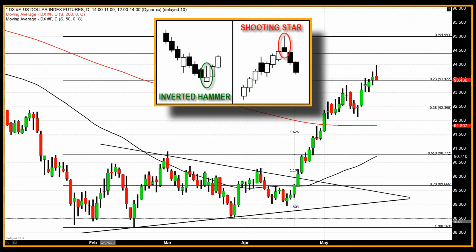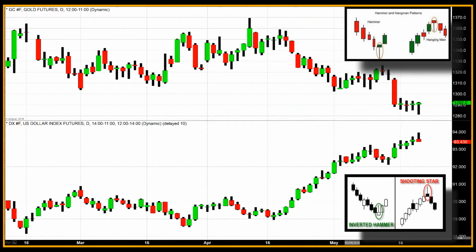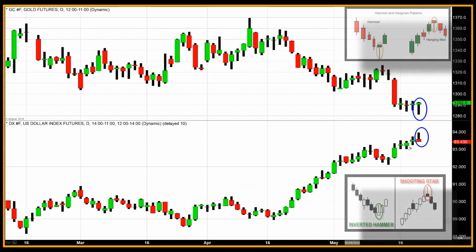Interestingly enough, in the dollar index, we can easily identify a shooting star, also from the umbrella group, and it's the exact opposite of the hammer hangman. This is from the group that contains a shooting star and an inverted hammer. And what interests me the most is the fact that these candles are occurring on the same day in both gold, which is displayed on the top part of our screen, and the dollar on the bottom.